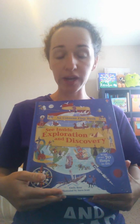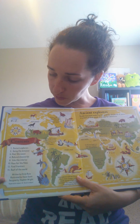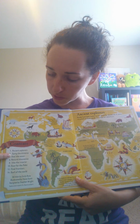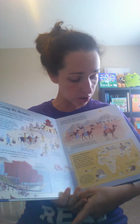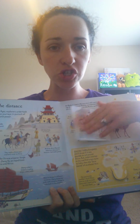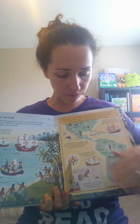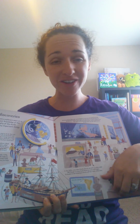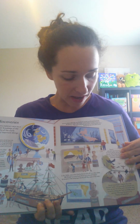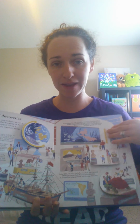The last one I want to share today is this one. It's called See Inside Exploration and Discovery. And this is probably one of my very favorites of the new titles that has come out. There's a contents here that tells you what it talks about. So ancient explorers going the distance over the ocean, natural discoveries. That's just a start to tell you a little bit about it. There are flaps in this book as well. And as you can see, it's so beautifully illustrated and very, very engaging for young children. But honestly, like I said, I bought this book for me because I am so excited to learn more about explorers. I feel like this is a great way for even me to learn and be engaged in learning about exploration as well. So definitely check that one out.